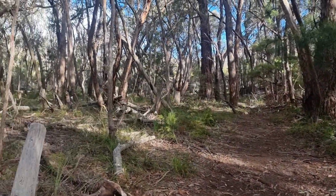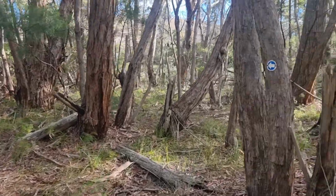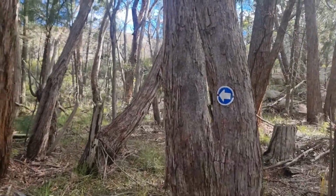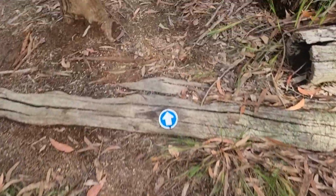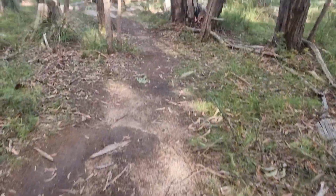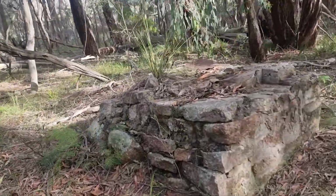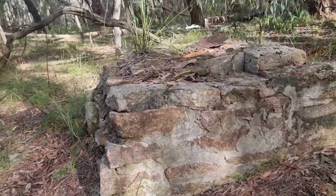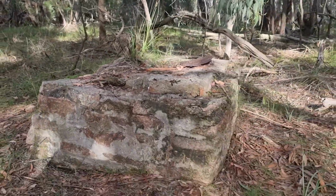Now for those of you who might find this daunting when going on a track into the bush, don't stress. The guys here, they've put little arrows to keep you directed on where to go. They've even got them on the ground. There's a lot of history in the land out here folks, including this chimney. One of the original chimneys in the area from a returned soldier from World War II. To learn more, you're just going to have to come out and check it out yourself. I can't give everything away.